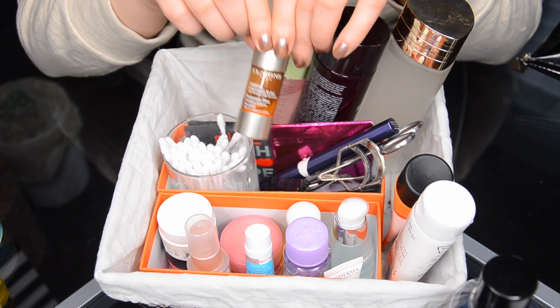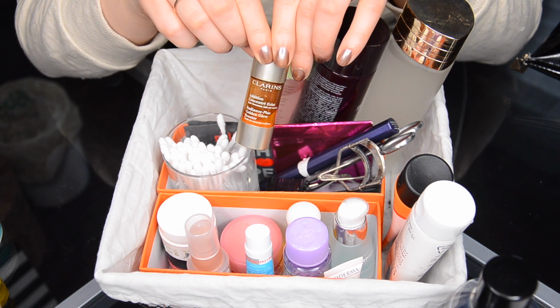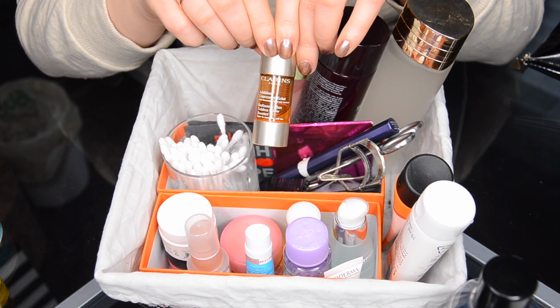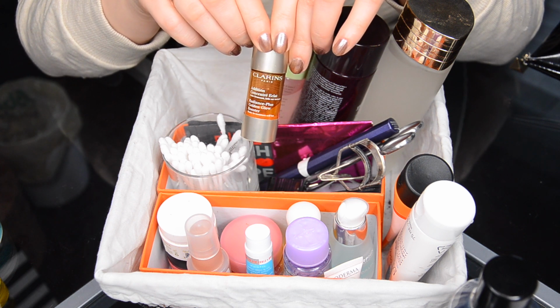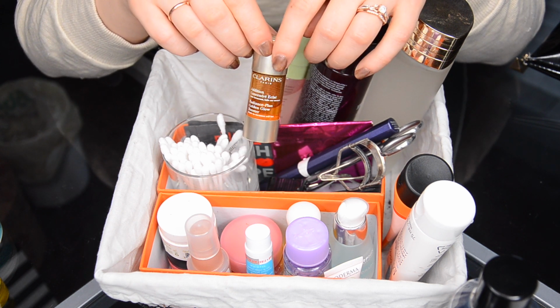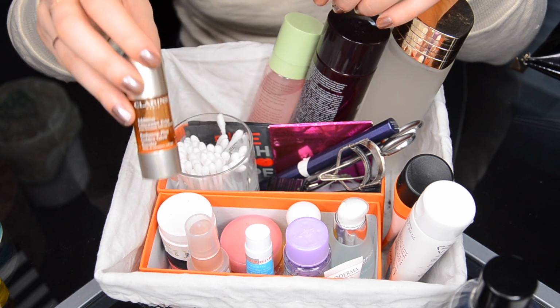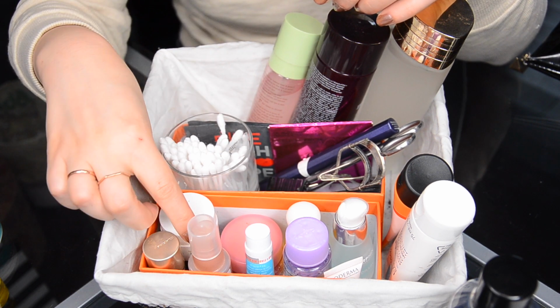Really lovely, never orange, never weird, very effective little trick, but won't work for anybody darker than maybe medium. But I really, really like those, and as you can see, I've been using them. This is not my first bottle of it, so obviously keeping that.